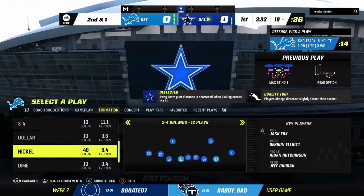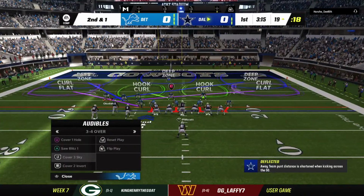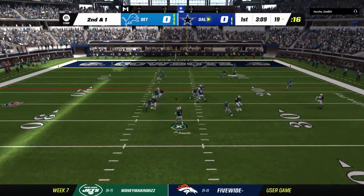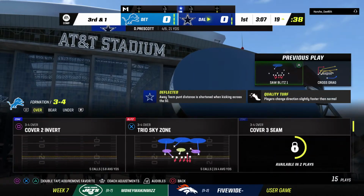A little do-it-yourself run right there, and a nice gain. And I like that he knew that that was about all he was going to get. So he did a nice job of protecting himself, took care of the football, took what the defense gave him. If they continue to allow him to do that, they'll find their way taking what they can all the way to the end zone. Now a 2nd down throw for the end zone, but it's incomplete.